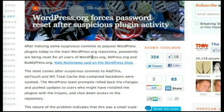If you're a WordPress.org user, listen up. There were some suspicious commits to some popular plugins such as Add This and W3 Total Cache, which contained backdoors. WordPress noticed the problem, though, and rolled back changes on the plugins. But as a security measure, passwords are being reset for all users of WordPress.org, bbpress.org, and buddypress.org.